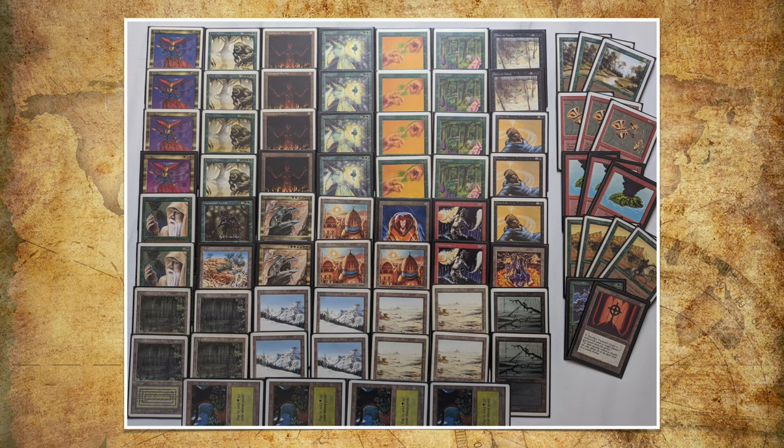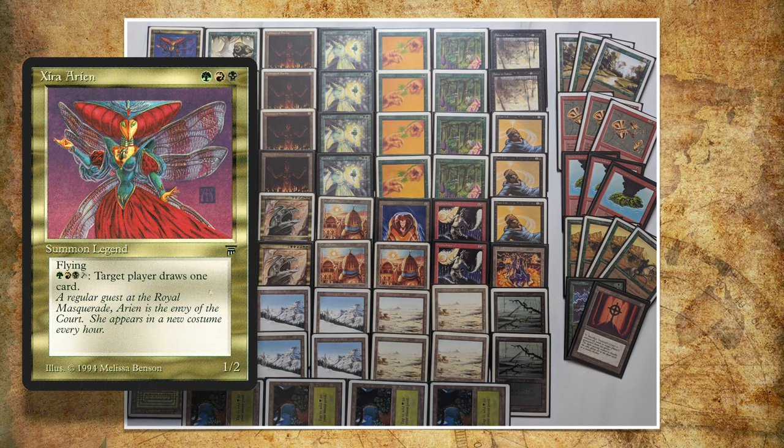And then we see another playset of cards I find really, really cool. That's Ixira. And Ixira is basically a cheap book, right? The Jade Tome is 4 to cast, 4 and tap to draw a card.